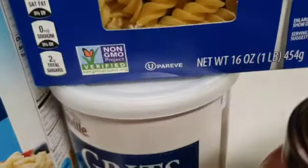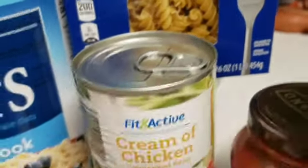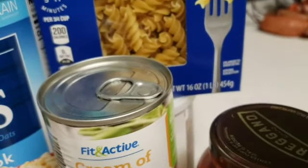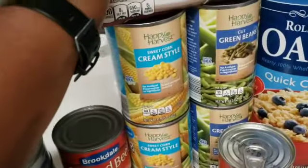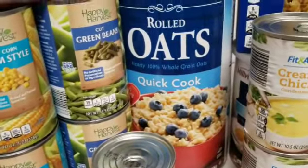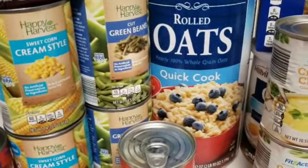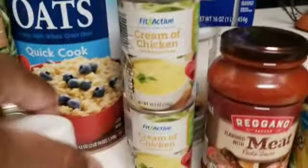Then you have the penne rotini. And this is a whole pound of pasta here. The rotini pasta, which is 92 cents. The pancake mix. This is complete buttermilk pancake mix. Just add water. And this has 16 servings. So this will feed a couple of meals if you got like 4 people to feed. And that's $1.68.